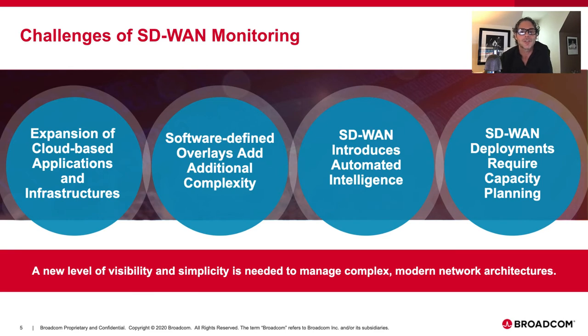SD-WAN comes with automation. This automation needs to be validated, right? If it does an automated move, if it adds more resources, removes resources, etc., this automation needs to be validated that it was the right answer, the right triage process to improve something. And then finally, with any type of bandwidth rollout, capacity planning is always a requirement. So modeling capacity across different vendor technologies and providers is a challenge. So while SDN technology promises more streamlined application experiences, it creates a lot of complexity in the day-to-day management for network operations.